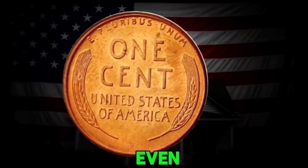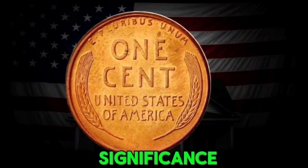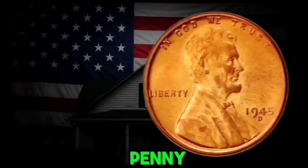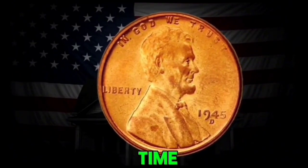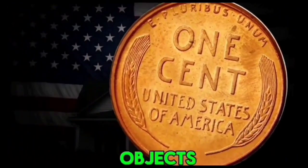Remember, even if your coin isn't worth millions, it still holds historical significance. Owning a 1945 D wheat penny is like holding a piece of American post-war history, one that connects us to a different time and reminds us of the craftsmanship and meaning embedded in everyday objects.